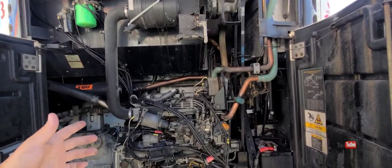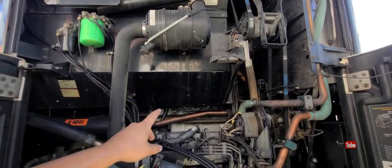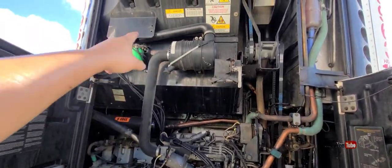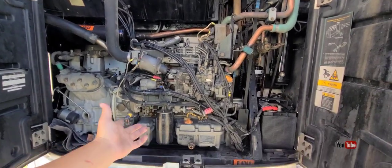Back here again at the unit. Okay, so now that we're all alone, we're gonna do the mains, we're gonna do the oil change, we're gonna change all the filters: air filter, diesel filters, and oil filters, honestly.